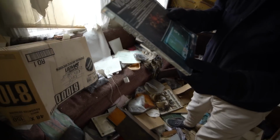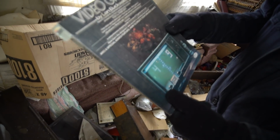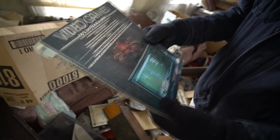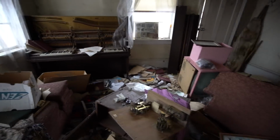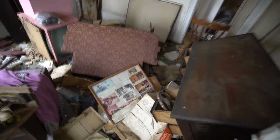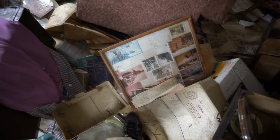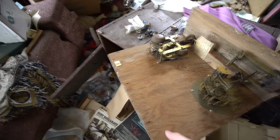Take a look at this. Video games. Here's your complete illustrated guide to the video game phenomenon that is sweeping the country. Is that like the Commodore? I think so, yeah. Each room has so much stuff. We have more pictures of the family. I don't know if I'll be able to get to all this, guys.